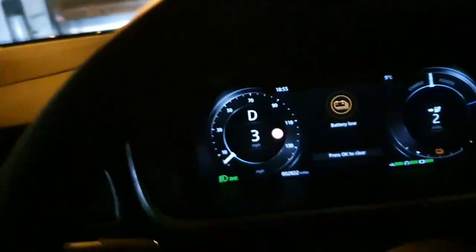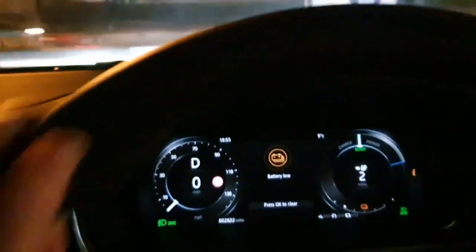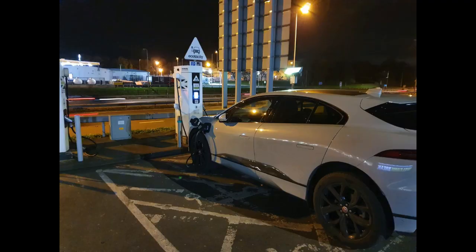I think it's the other wing and tech, yes. So there we go. Made it to the charger. And the CCS charger worked absolutely spot on.